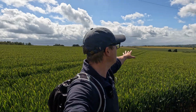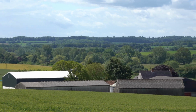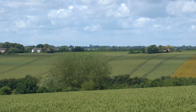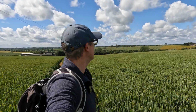So I'm now on the top of the hill, and down by the river was about 53 metres above sea level, and here I'm at about 85, so I've gained about 30 metres. And look at the view over the top of this farm. Now there's nothing that I can really make out on the horizon to get some kind of perspective of how far I can see that way, but if I swing around this way I can make out a mast way over there. Now I've measured that, and that's the one at Carlton, and that is 10 kilometres away, so about 6 miles in a straight line.